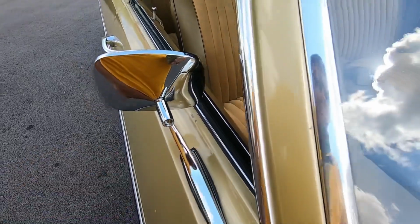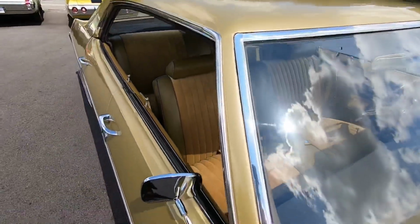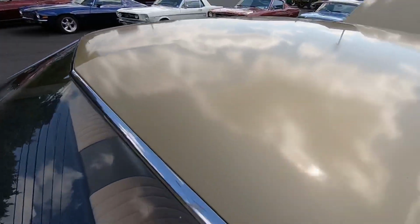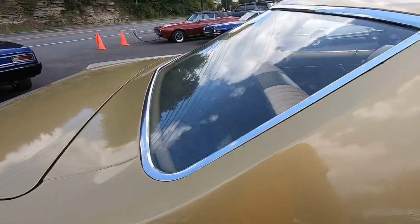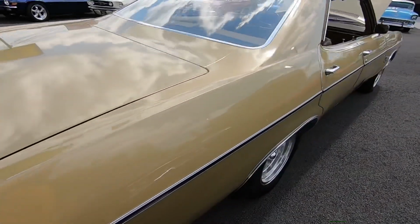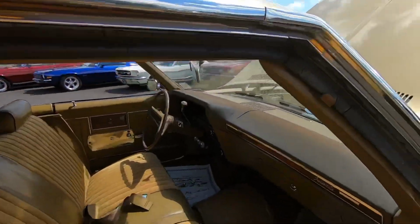Mirror looks good, chips there. Front window's in good shape other than right here. It looks like it's been repaired. Roof's in pretty good shape. You got a line right here on the passenger side. Got a little line here, passenger side rear. And the weather stripping needs to be replaced on the passenger side too. Little chip in the paint.